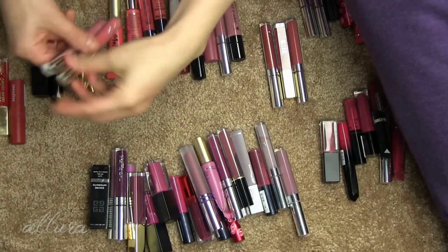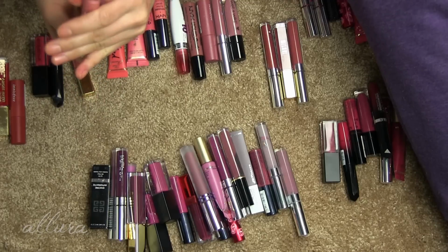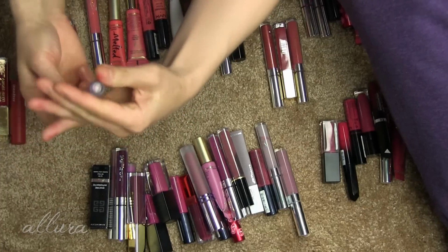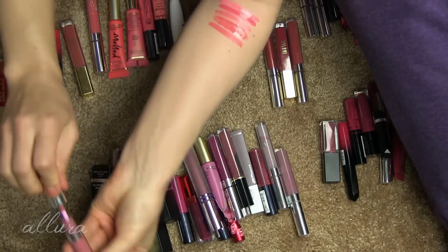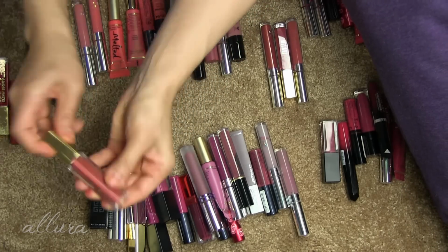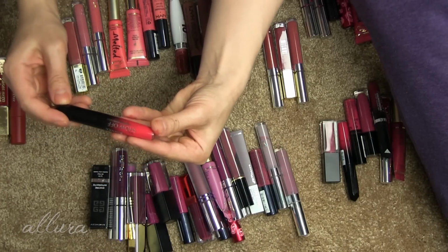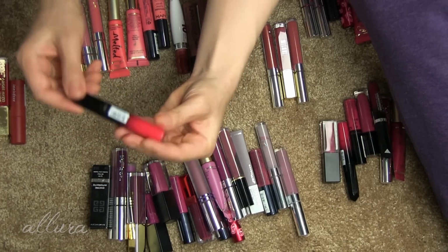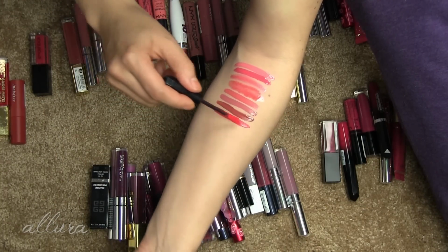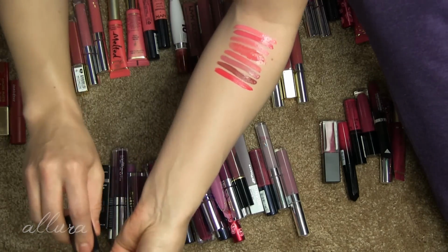Then we've got 2 ColourPop. I don't know if they're both matte. The first one is matte. This is in Donut. And the second one is in Solo. Then a Milani one in Loved. A Rimmel Show Off lip lacquer in the shade Stellar. Super bright, wow. And a Smashbox one in the shade Blast Off.